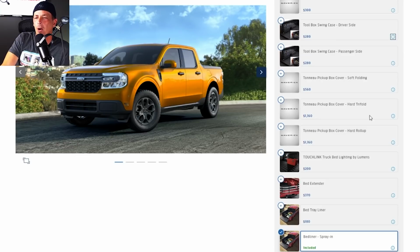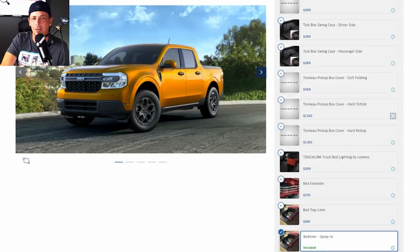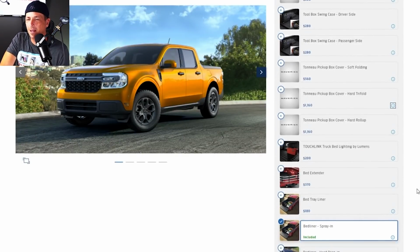Now they've got a tonneau cover. Let's see if it actually shows a picture of it. It does not show the picture of that. So obviously they've not worked out all the kinks with that thing just yet. But let's see, what else we got here?